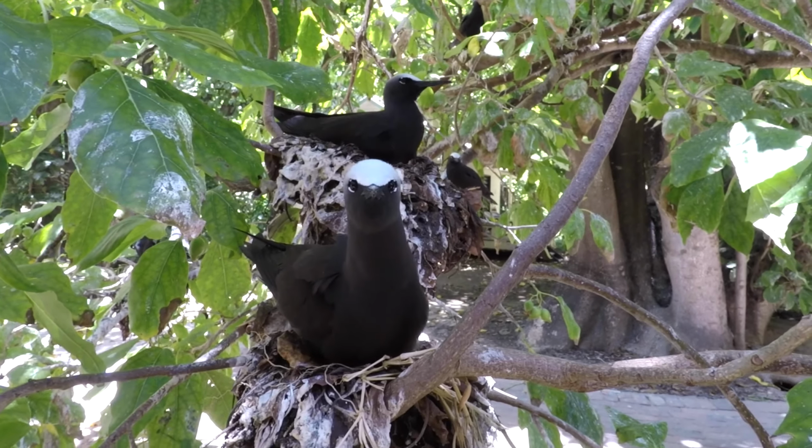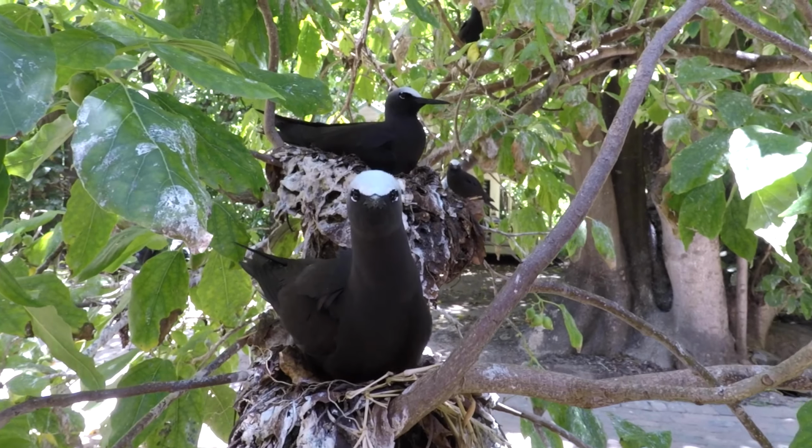So the black noddy bird and the Passonia trees have a great symbiotic relationship. The black noddy bird uses its leaves for its nest, and it cements the nest together with its poop. But also, there are so many black noddy birds nesting in the trees that the poop falls to the ground and nourishes the trees as well.